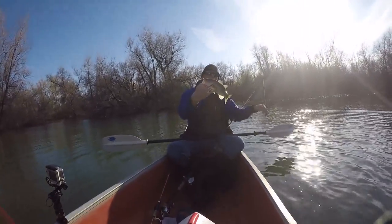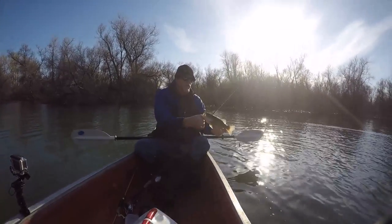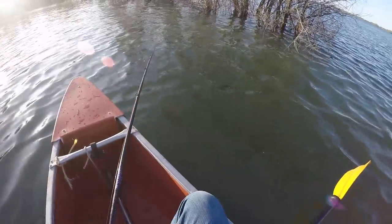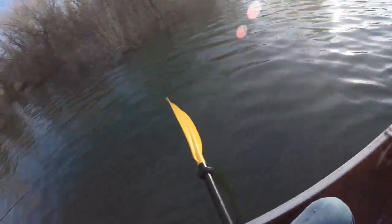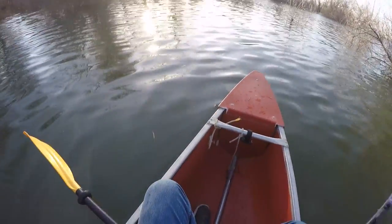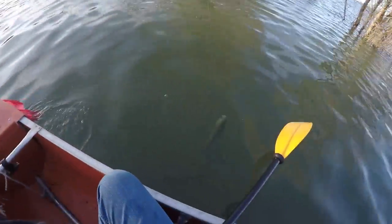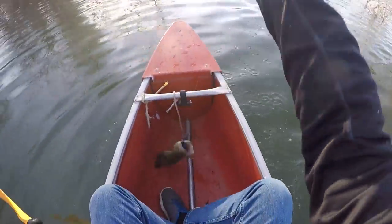Is that your first largemouth of the year? First largemouth of the year, right there. Beautiful. Alrighty. This lake's been good to us the past two times. Find some more. Got one. It's another good largemouth. He just inhaled that. Woo!